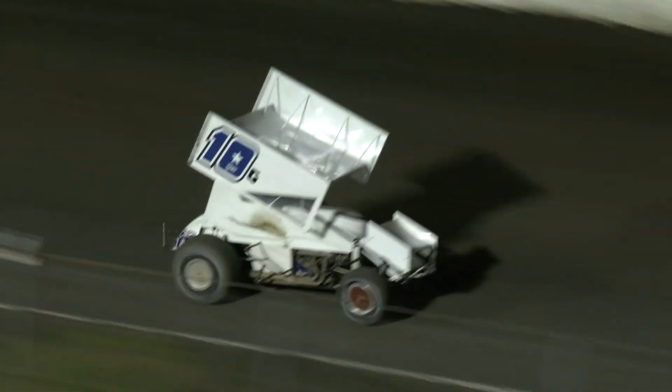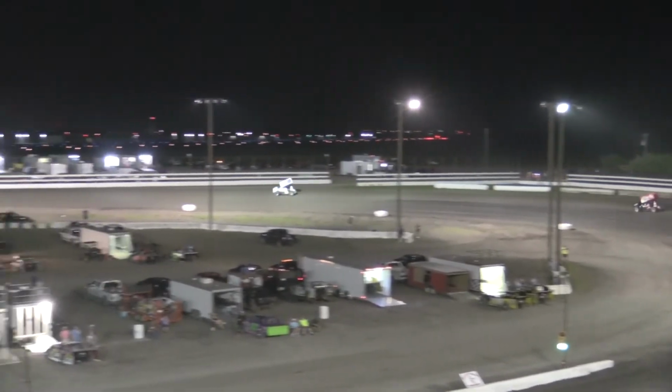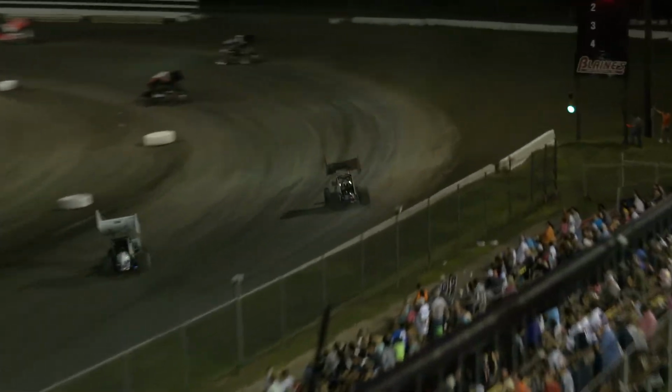Chip Graham getting way off the top side, off on the backside. Then he leaps back onto the racetrack. Meanwhile, he lost 2 positions. One to Kevin Ramey and another one to Raven Culp. Here comes the 5 of Chip Graham trying to get his spot back, but not going to work for him.